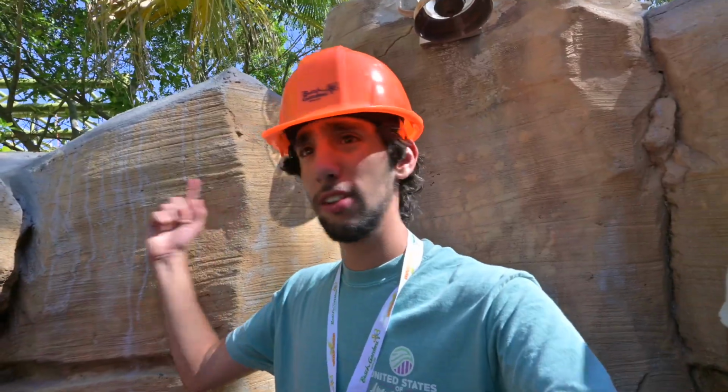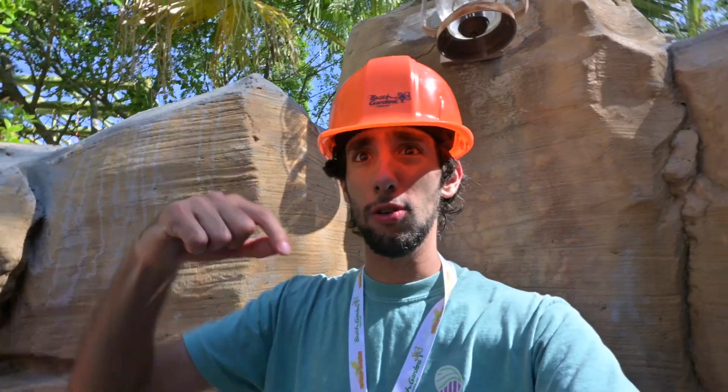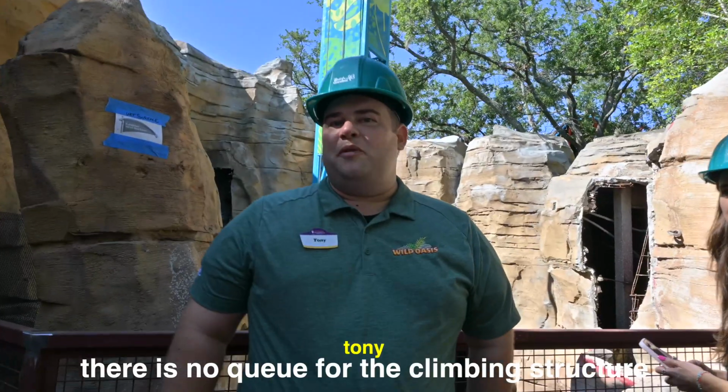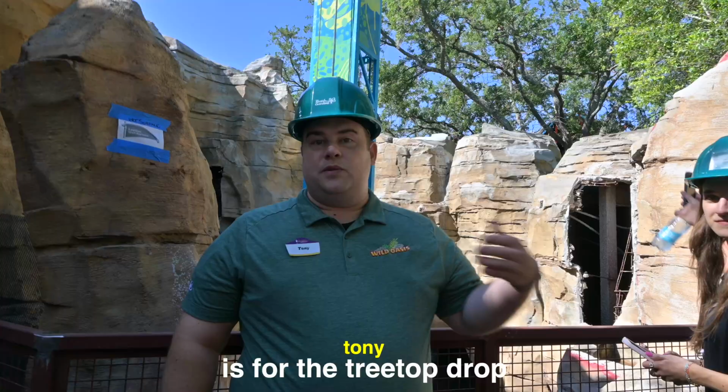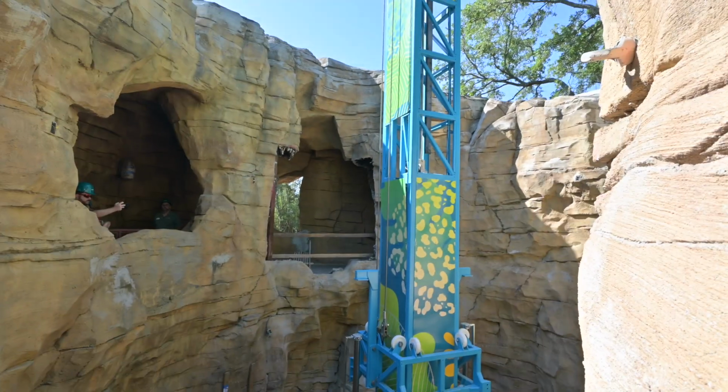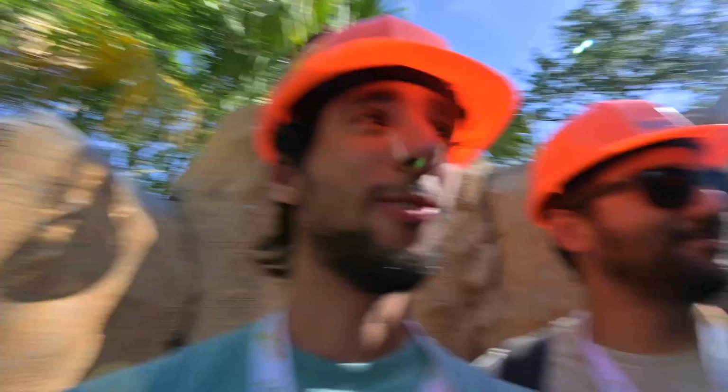So is the queue underneath that climbing structure for this or for the climbing structure? Because I would hate to wait in a line to climb. There is no queue for the climbing structure. It is an open explore zone. The queue beneath the climbing garden is for the treetop drop experience. I'd wait in a line for this. What would you wait in a line for, Hunter? Just under 40. King Giga.